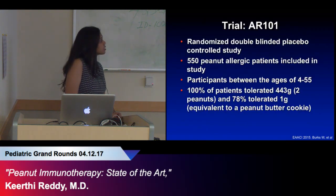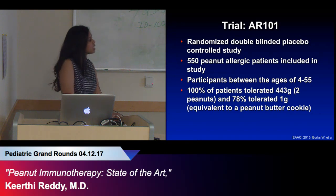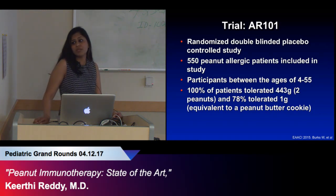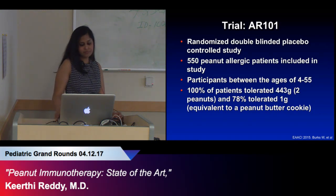One of the trials going on right now that they've actually had a good response with is called AR101. This was a randomized double-blinded placebo-controlled study. They had about 550 peanut allergic patients included, and the participants were between the ages of about 4 and 55. What they found was that about 100% of their patients tolerated 443 milligrams, which is about the amount of two peanuts, and about 78% tolerated 1 gram, which is about the amount in a peanut butter cookie. So these kids who were not able to eat peanuts before are able to at least start enjoying peanuts.